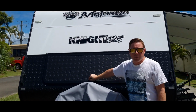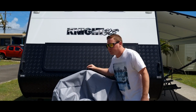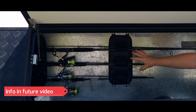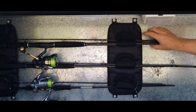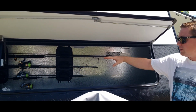I like fishing anywhere I can. Any body of water I can throw a line into, I'm there. So I needed something to store my rods in, and this is my solution. I'll go into what this is a bit later on and where I bought it from, and things like that too. But this can store rods. It's just a simple Velcro. So here you can store rods. If you've got brooms, mops, anything that can fit in there.